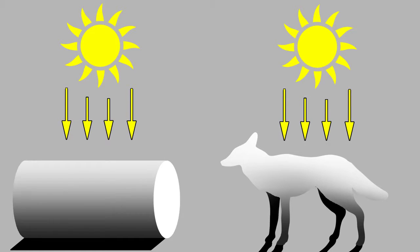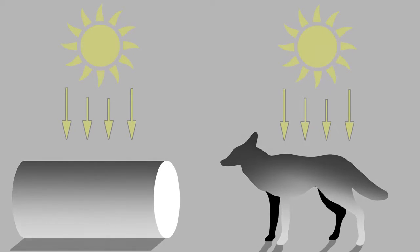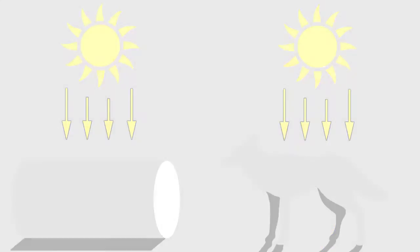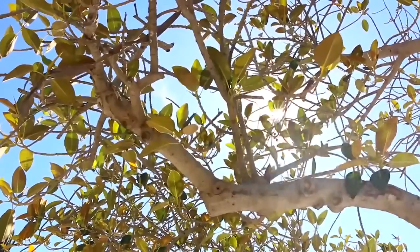In seeing this, our brains are able to recognize things as three-dimensional objects. In countershaded animals, the top surface is darker and the lower surface is lighter. This evens out the effect of shadowing, so countershaded animals appear less three-dimensional, a would-be benefit for both predators and prey. Importantly, lighting conditions vary between different types of habitat.